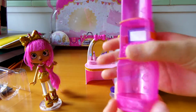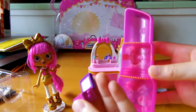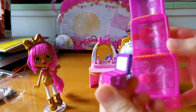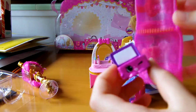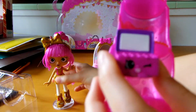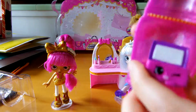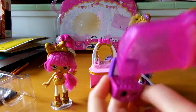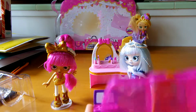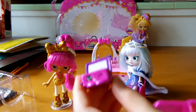So let's turn it around. There is a Shoppies in here. This is Irish eyeshadow. And it has all sorts of colors. Even though it looks like she only has one solid color, I'm imagining it has all sorts of colors. So there are 10 colors in total in here. There's the mirror, and here's her adorable face.